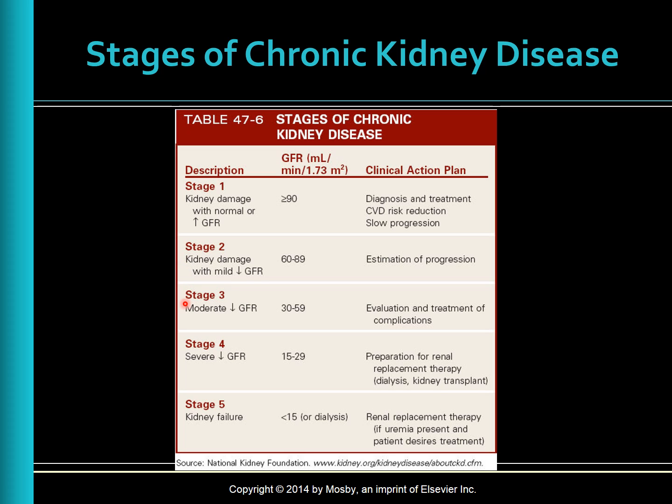In moderate CKD, GFR reduction continues and ranges between 30 and 59 mL per minute. Nephron damage has continued and the remaining nephrons are not able to manage the kidney functions and there are definite changes in the kidney function. In the fourth stage of severe CKD, there is excessive buildup of urea and creatinine in the blood, and in end-stage kidney disease, the kidneys cannot maintain homeostasis and there are severe fluid and electrolyte imbalances and acid-base imbalances also occur.